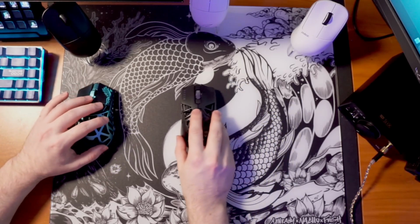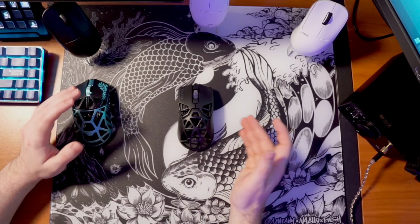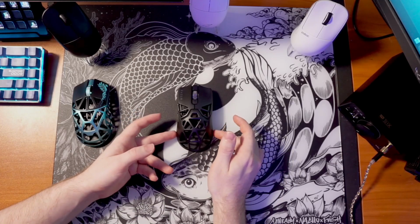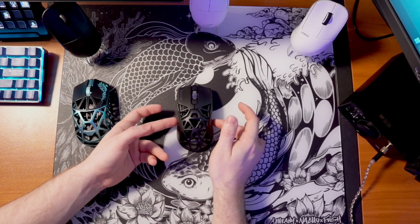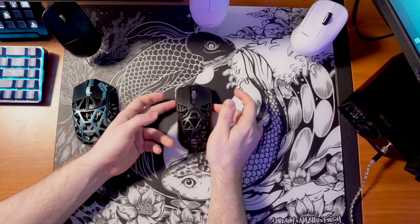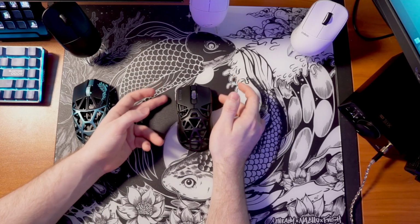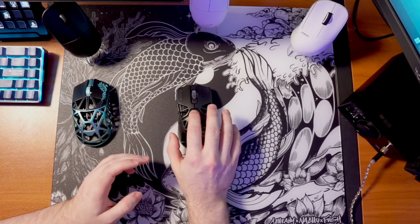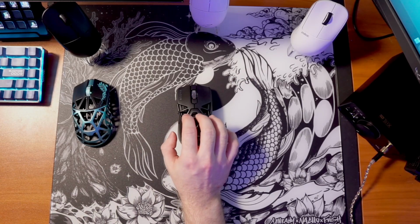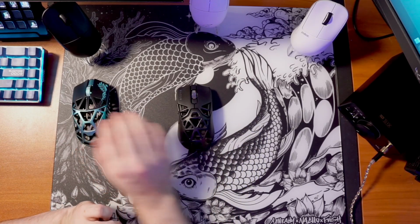The shape profile on the Viper Mini, right? You have a narrow back end that curves inward, and it has that outer flare, so outer flare coming in and coming out. My thing with this is that it's my second Viper Mini that I've had, because I wanted to revisit the shape after using the Beast X.